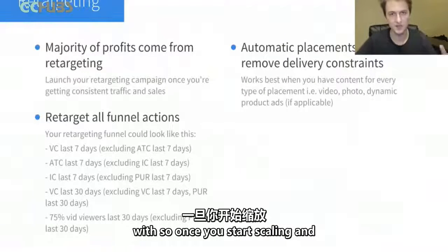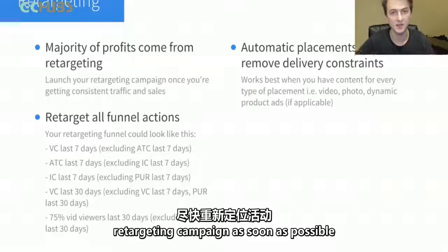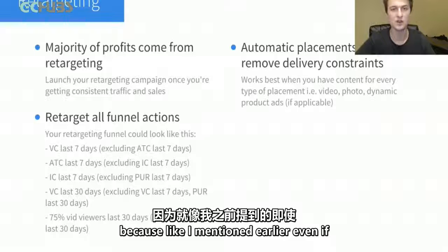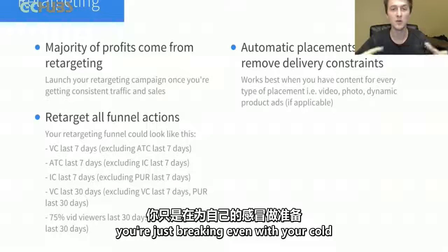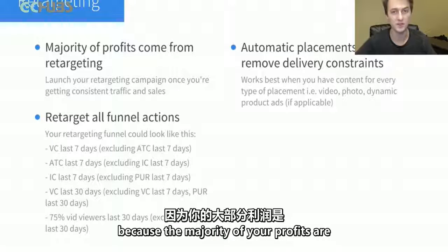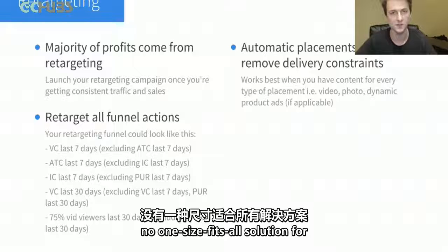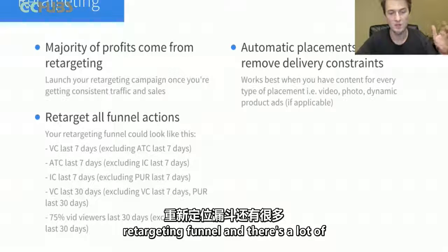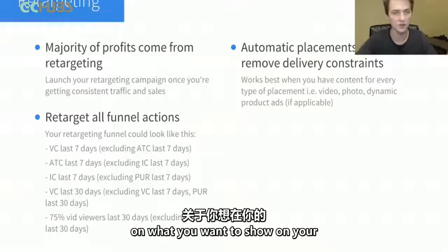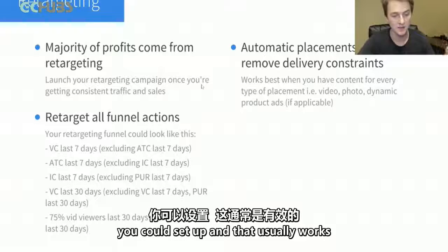So once you start scaling and you're getting consistent traffic to your site every day, you want to launch a retargeting campaign as soon as possible, because like I mentioned earlier, even if you're just breaking even with your cold traffic campaigns, you can still be profitable overall with retargeting, because the majority of your profits are going to come from retargeting. So there's no one-size-fits-all solution for a retargeting funnel. There's a lot of different ways you can set it up based on what you want to show your audience, but this is a basic funnel that you could set up and that usually works pretty well.